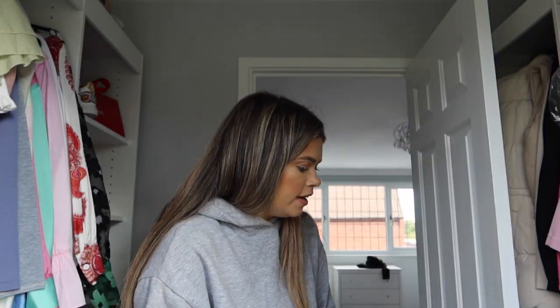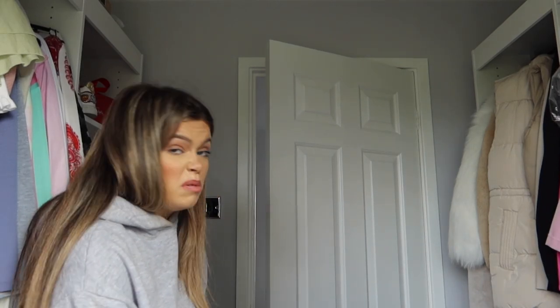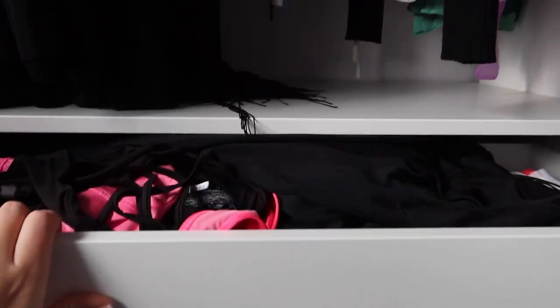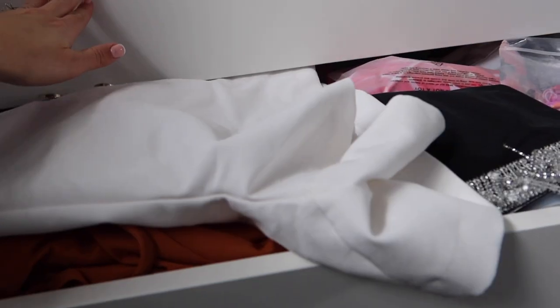Thrilled. Obviously, I just wish I could hide these, but I think, I don't know, maybe I could. Well, let's have a look. These drawers are like jam-packed. Like, look. Crazy. Transformation time.